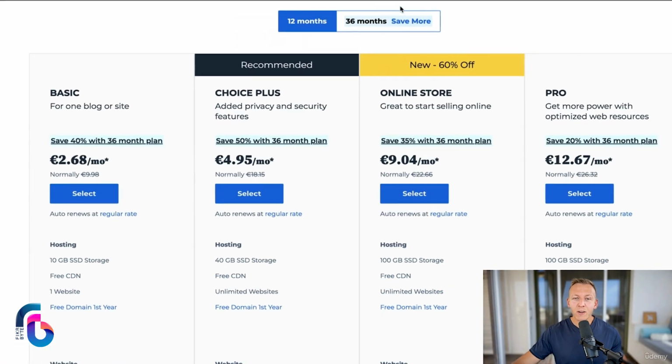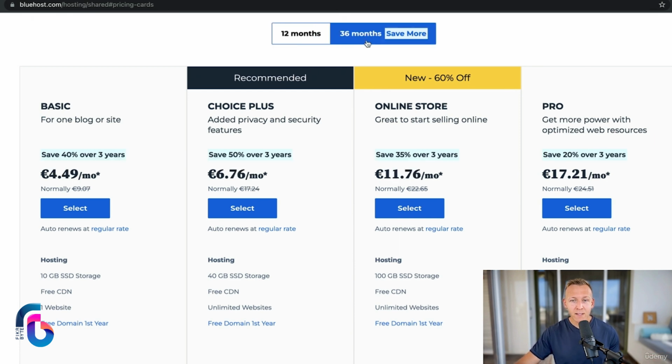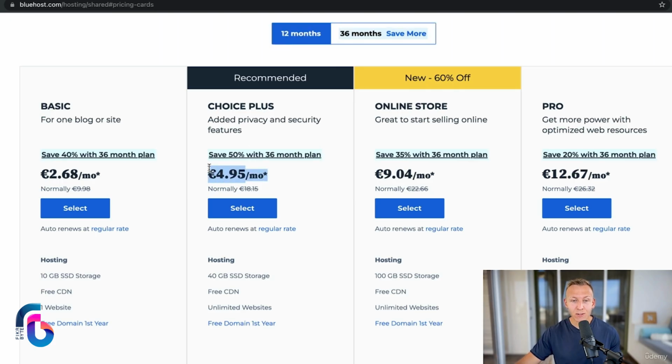And then you need to decide, are you gonna sign up for 12 months or 36 months? Generally, I recommend signing up for 36 months if it's worth it. In this case, we can see that 36 months is actually more expensive than 12 months. I'm not sure why they're running this campaign, but whatever reason it is, it's cheaper for us to sign up for 12 months. So I definitely recommend that you sign up for 12 months if that is cheaper.